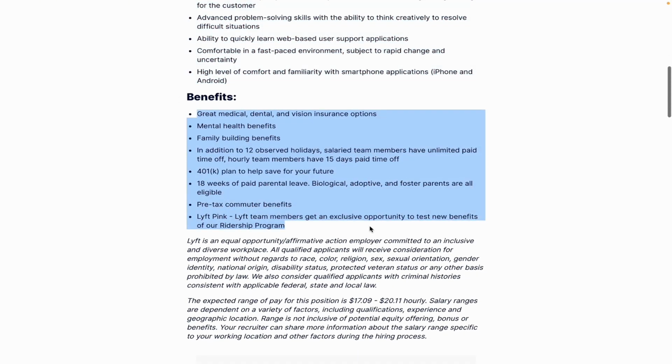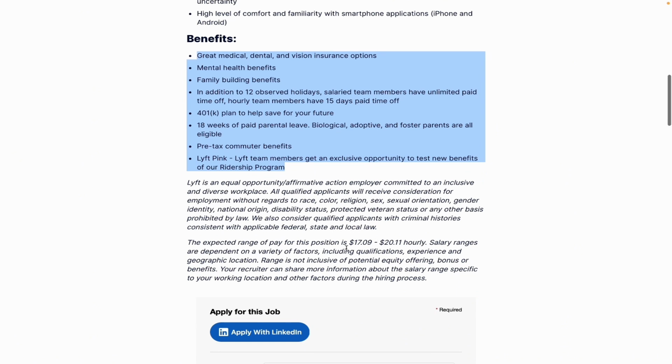And right here is the benefits, everything you get when you are hired. And this role is paying up to $20 an hour.